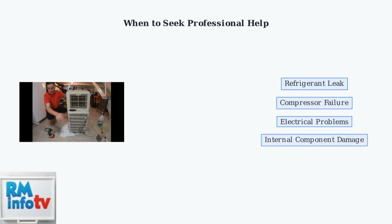If these advanced maintenance steps don't resolve the cooling problem, the issue may be a refrigerant leak or compressor failure. These problems require professional diagnosis and repair by a qualified technician.